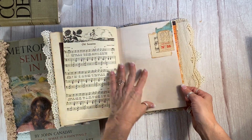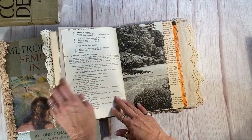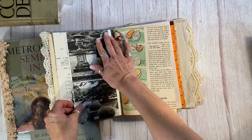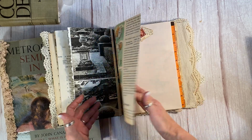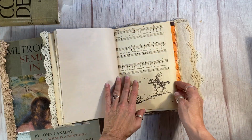Oh, Susanna, I love that old song. Lots of fun clusters. This is from a how-to-type book from the 50s. This is from the early 1900s, this beautiful English garden book page. You would think it's modern. It is not. From an old shell book for children, vintage from the 60s.